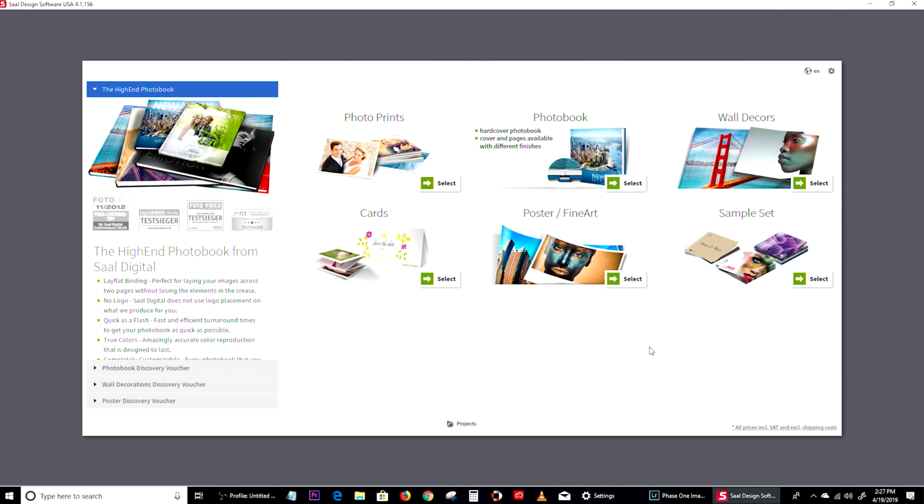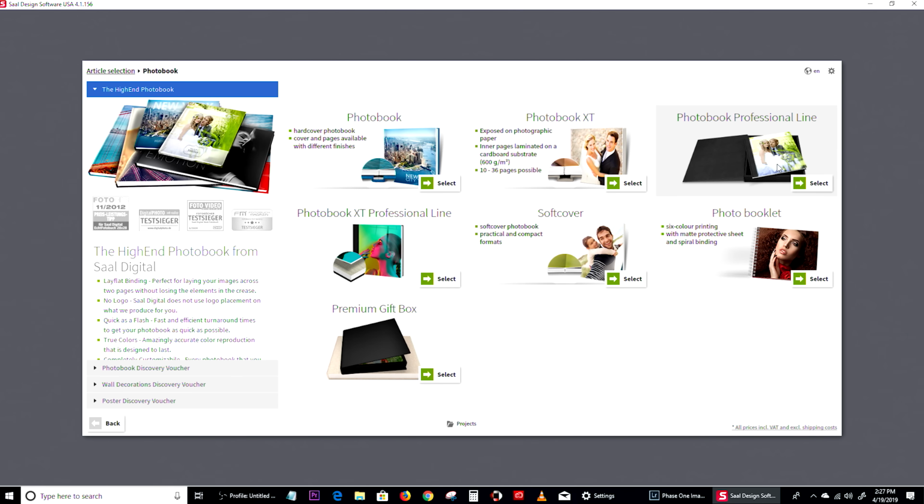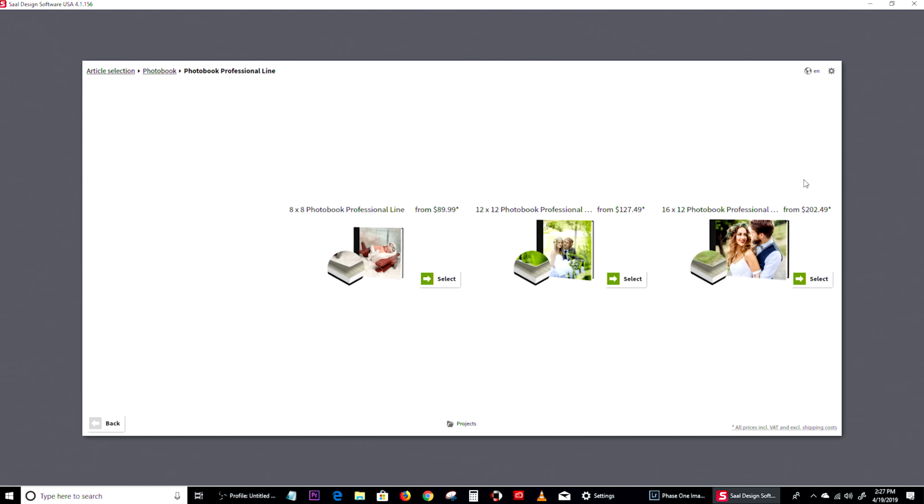So now that we have these images exported, they're high res, they're ready to go, we're going to open up Saal Digital's software. I'm going to load these images in, and I want to go through a little bit of the design principles that I use on every single album that I create. You have a few different options for some of the different products that Saal Digital offers. We're going to click on Photo Book, and we're going to order one of the Photo Books, their professional line. So really simple here, we're going to click Select on that.